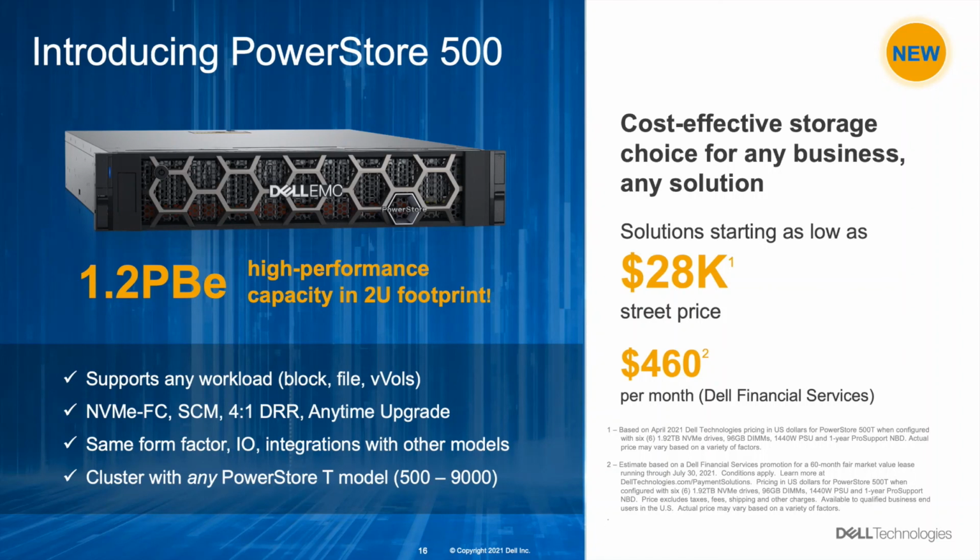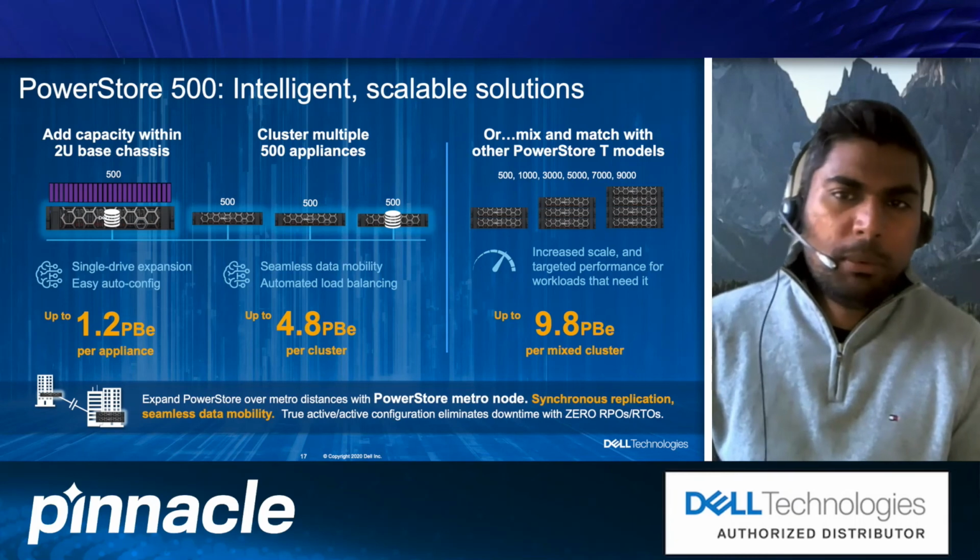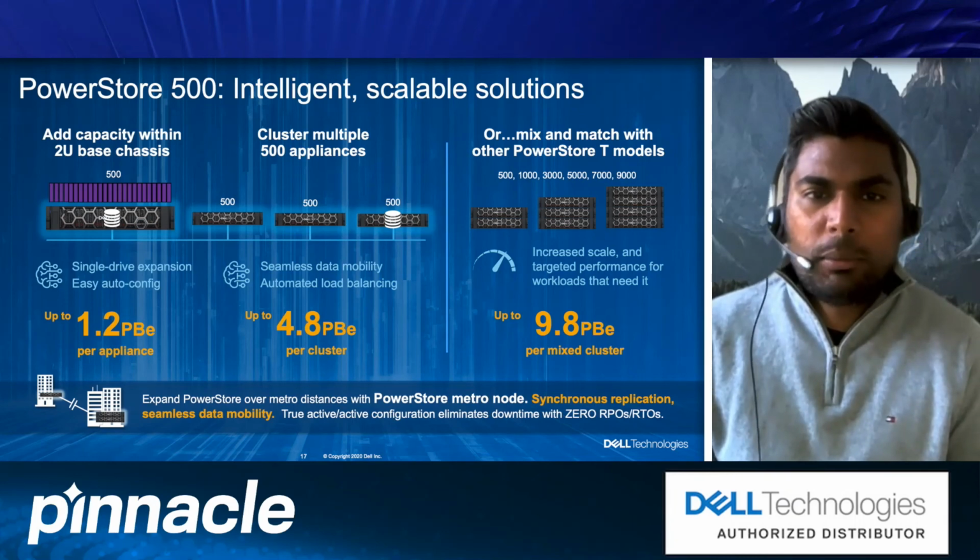So it supports multiple workloads. Again, all of the performance from an NVMe point of view, same I/O support that we have, Fibre Channel, iSCSI, file protocols as well. And again, like I mentioned, it can cluster with any of the PowerStore T models as well, right? So we've got the same capability from a scalability point of view, right?